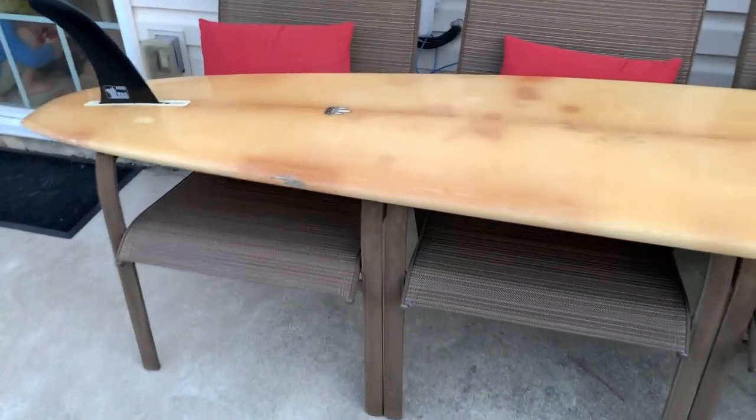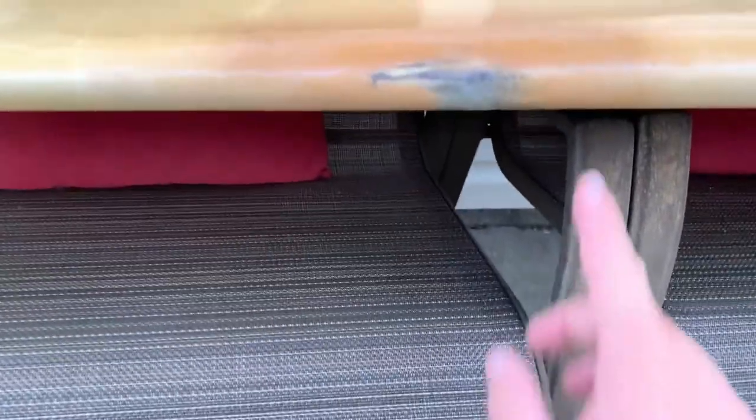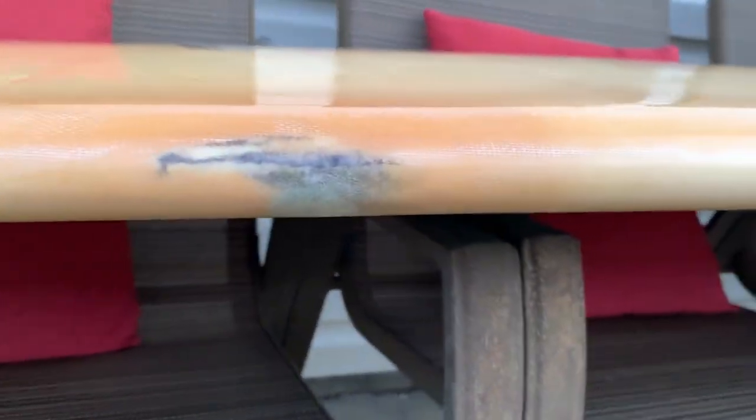What's up, world? I just got my 9'6" longboard back from repair. Check this thing out. Just got the fin back in the box. So this was like a really, really bad spot. You can tell where it was bad, but now, even though it still looks kind of weird, it is super smooth and glassy.